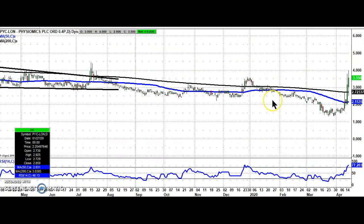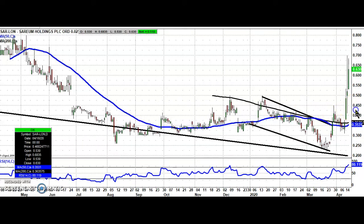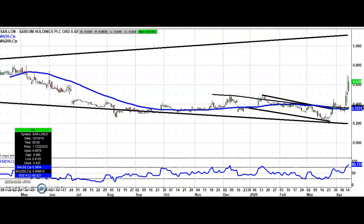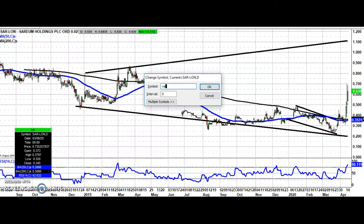Sareum is a stock which I think I've looked at recently, but the way it's behaving at the moment is pretty impressive. Running into a golden cross there after the breakthrough 0.4 to 0.5 pence, and while we're above 0.5 pence, looking for a best case scenario target at the top of that broadening triangle from the end of 2018 up to 1.1 pence. So let's see how that particular situation goes.